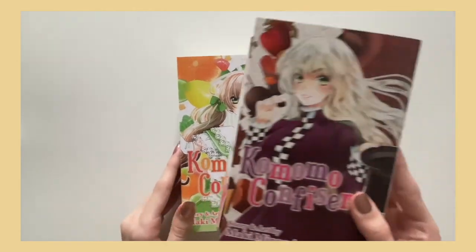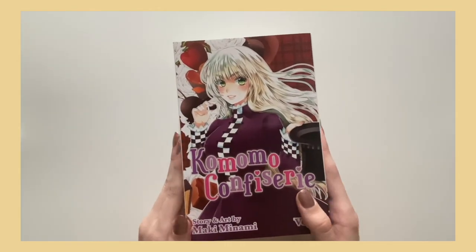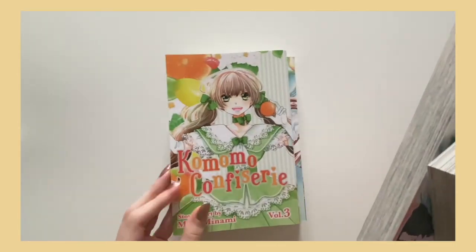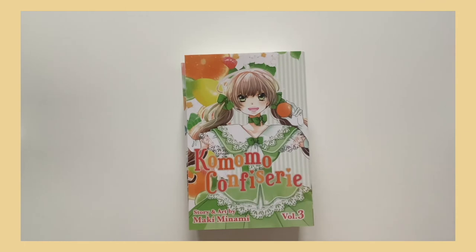So yeah, and these covers are really pretty. I think if I had to say which one's my favorite, it would have to be this one. I really like it. It gives me fresh fruit vibes, obviously, because there's a lemon, lime, and an orange on it. But yeah.